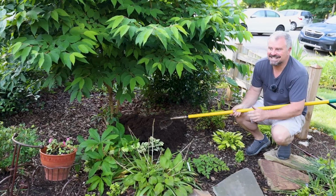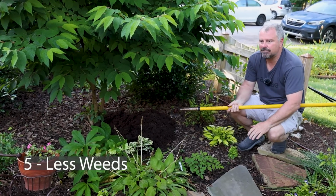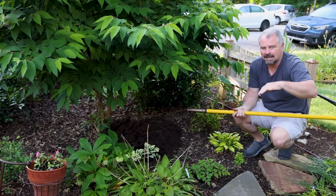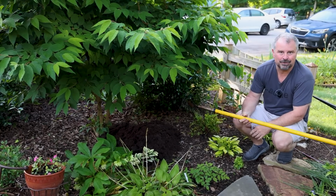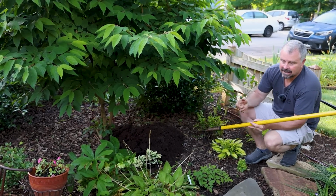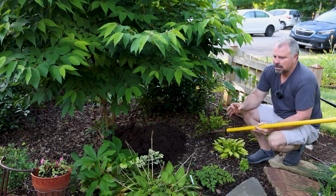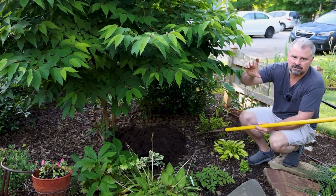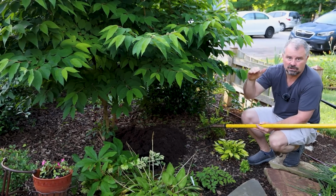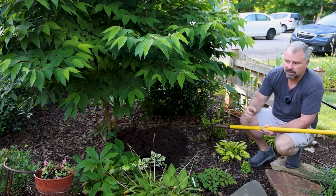Number 5 is weed prevention. Mulch is important for having a solid barrier that prevents the sunlight from getting down to your native soil where most of the weed seeds reside, and preventing some of them from germinating. You're still going to get weeds. You're absolutely still going to get weeds. It's part of gardening. But you'll find as you build this organic layer on top of your existing soil, the weeds are much easier to pull. The roots are easier to pull out of it.